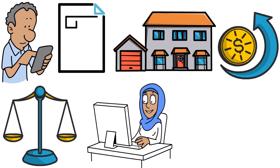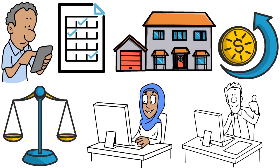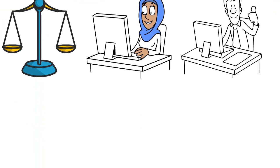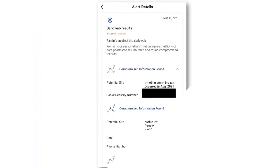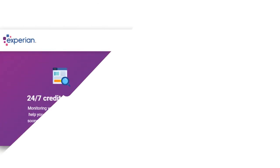So critical features like Social Security number monitoring, dark web monitoring, and the ability to lock your credit are included in both services' offerings. So overall, both of these services offer the core alerts and monitoring features you will need to monitor your credit and personal information. So that's really good. I'm showing you right now on the screen LifeLock alerts, and I'm also showing you Experian alerts.